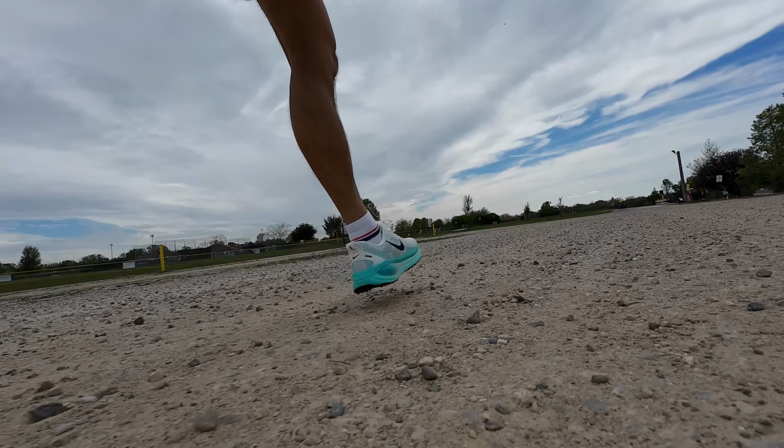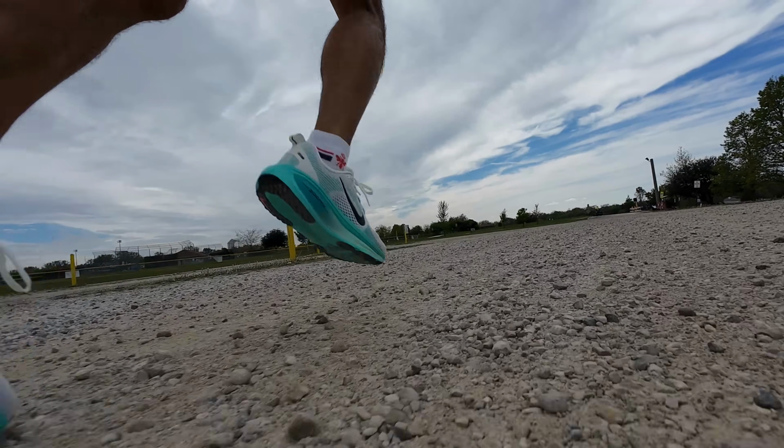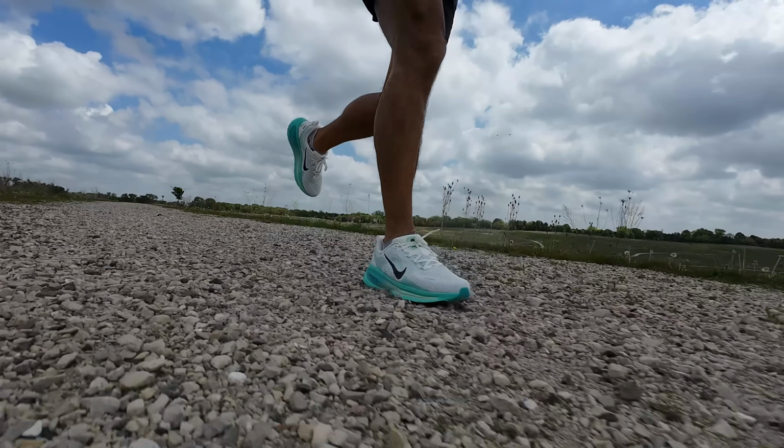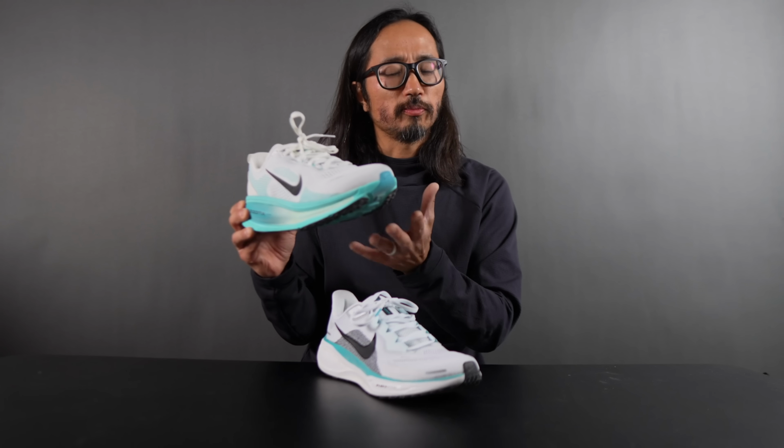And the ride that we have here definitely is a max cushion feeling shoe. It feels like it's much more cushioned than the Pegasus, especially in the heel. It feels like there's a giant, almost like donut of foam that your heel gets to land on. And then as you're transitioning to the forefoot, it gets a little bit more firm, a little bit more responsive, but there's still plenty of cushion in the forefoot that feels really nice.